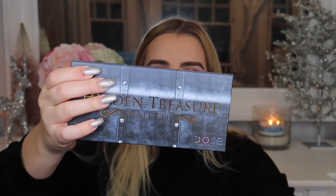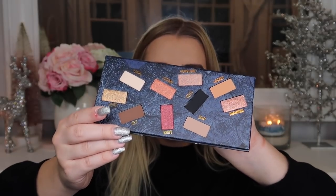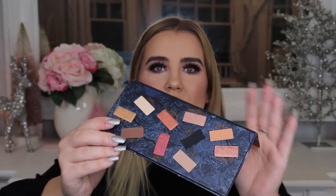This is the Hidden Treasure palette. It is beautiful. I really do enjoy Dose of Colors eyeshadows. I've had a great experience with them so far, and here is what the palette looks like. Again, this is a palette that I actually do already own, and I have featured in a PR haul in the past. So this says, our Hidden Treasure palette includes 10 eyeshadow shades, perfect for creating a smooth transition between colors and or smoky effect.